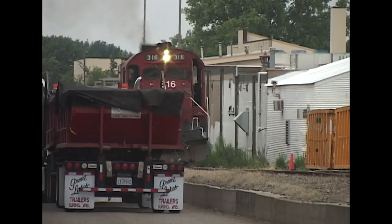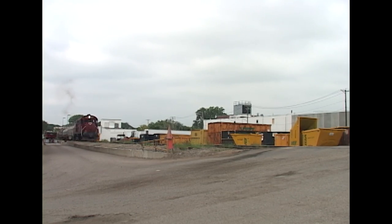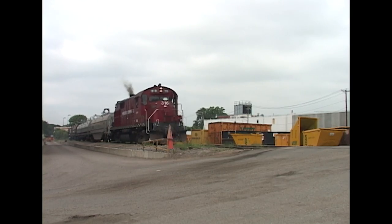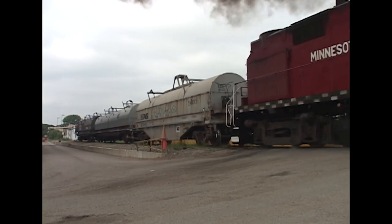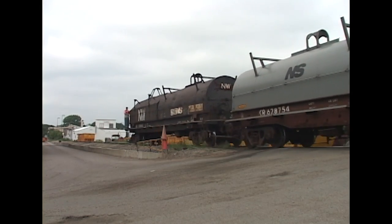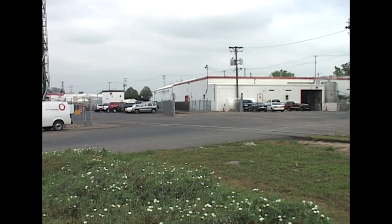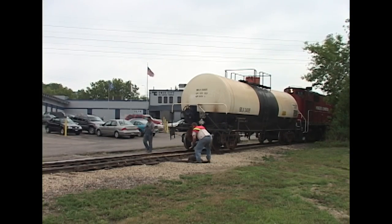The RS-27 is now pulling a string of coil cars out of Viking Materials back to the main line. After the coil cars are coupled to the rest of the freight cars on the main, the crew moves on to the other industrial lead to switch out cars at Hawkins Chemical. While making its switch moves, the crew must encounter 33rd Avenue.